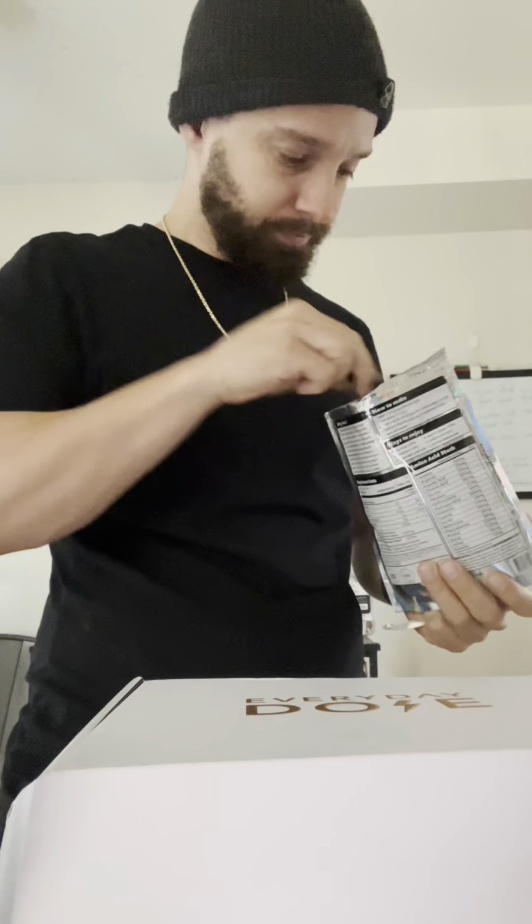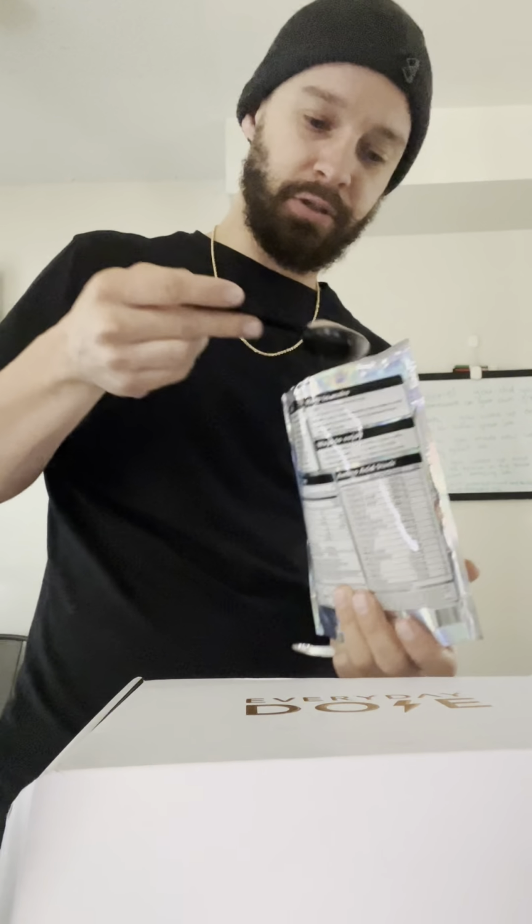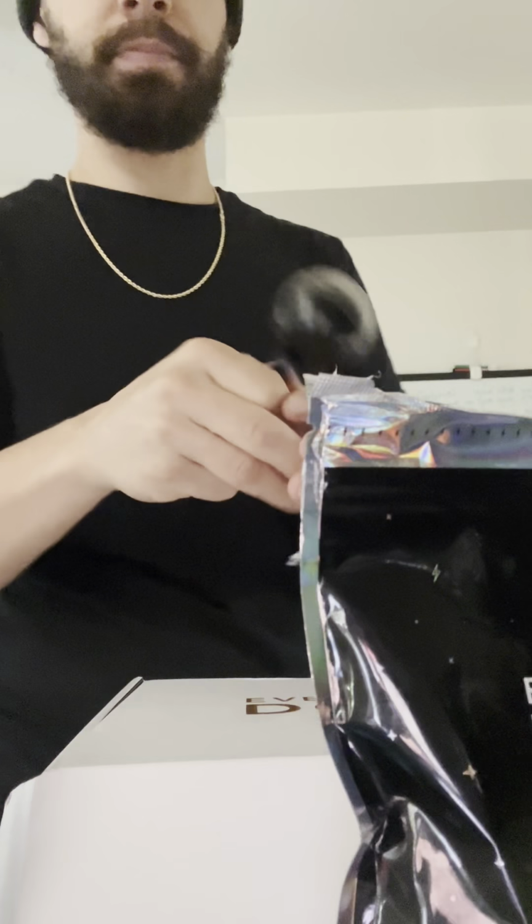Has an interesting smell. Am I supposed to put a whole scoop like this? It's a pretty big scoop. Okay, I put one scoop. That's it. I gotta say, it's kind of sticky. My hands are sticky from the spoon.